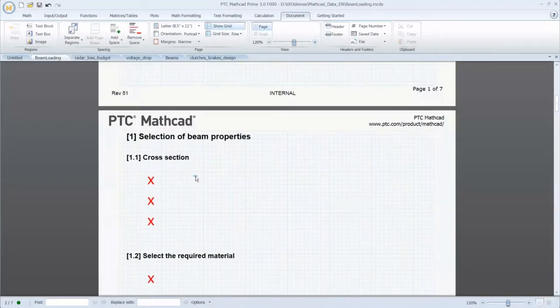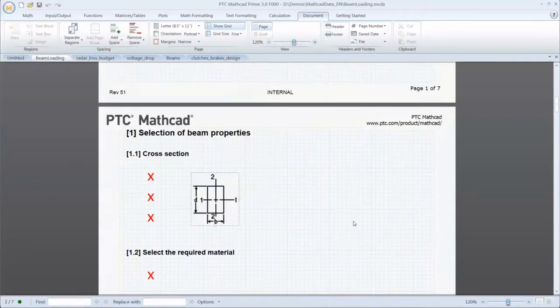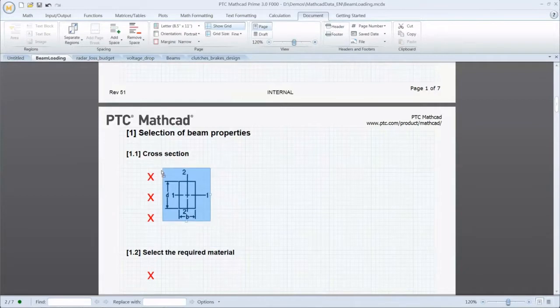Okay, so let's go ahead and get into our document process. So say you have an image already made. You can reuse it, bring it into MathCad. You don't have to start off from scratch. MathCad has a lot of options for importing and exporting things. So we'll start by just importing a picture here.